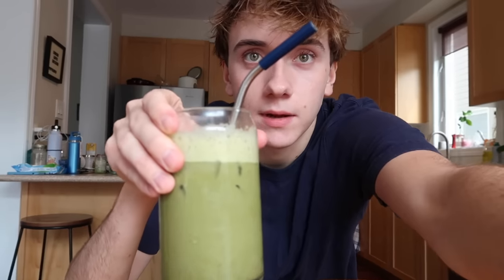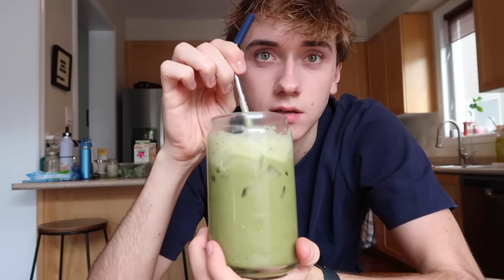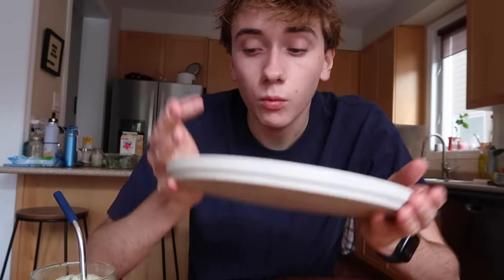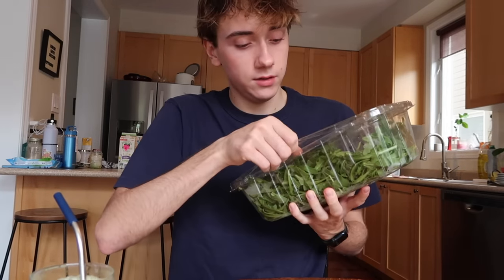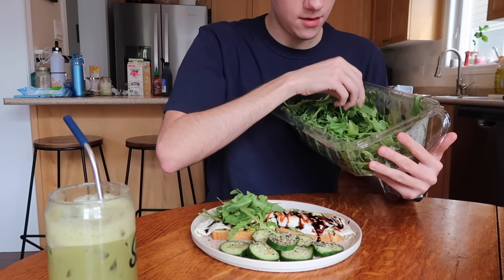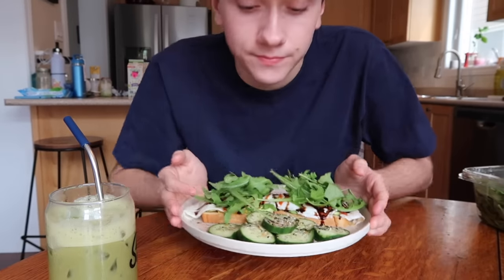For breakfast, I made a matcha and iced coffee, where you just mix matcha and iced coffee, and then avocado toast. Oh, I forgot. I was gonna put arugula on my avocado toast. Wow. There, doesn't it look so much better now?